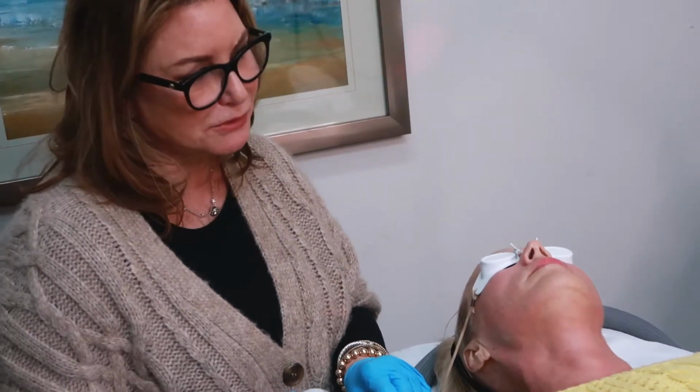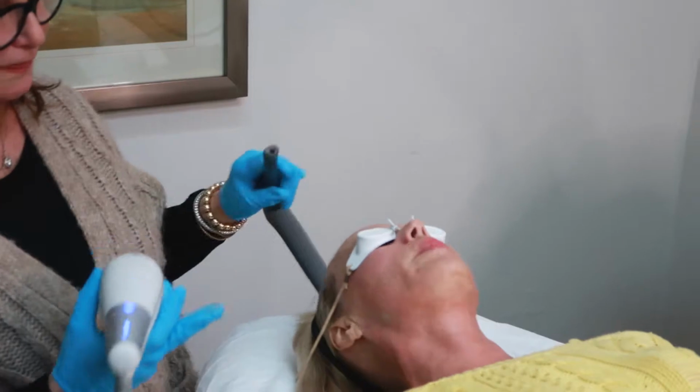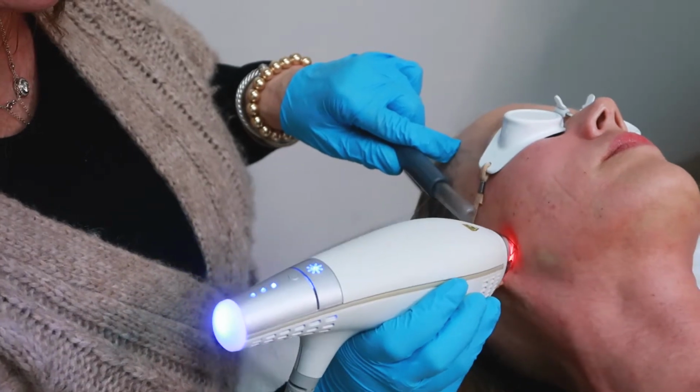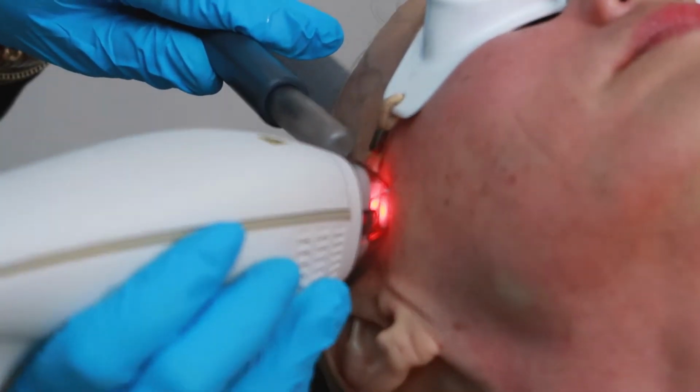But so does the microneedle. So all of these are kind of doing everything, which is why I think you get a lot of bang for your buck, if that makes sense. It makes perfect sense. So I'm going to start here, and I'm going to again use my little Zimmer here because A, it dries the skin and makes my machine look fuller, but B, it feels better for you.